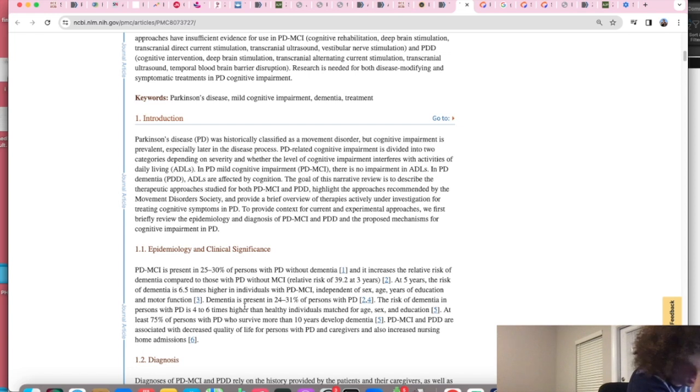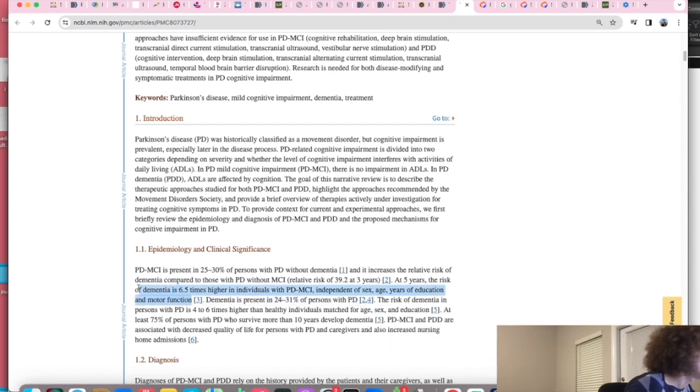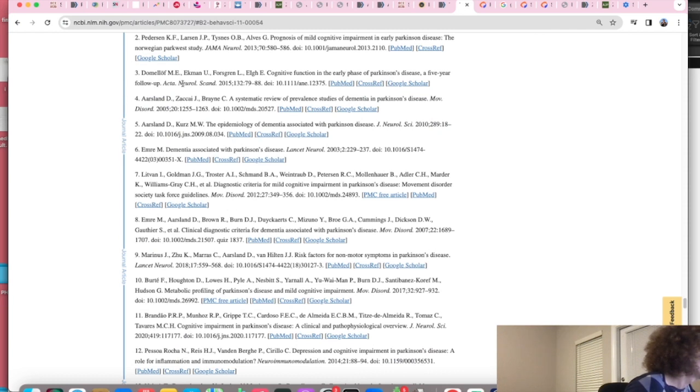So what Sage is doing, this paper is pretty much saying that you start out with MCI, mild cognitive impairment, and when you have this mild cognitive impairment, your risk of dementia is 6.5 times higher. So there's a pretty strong link there. But Sage is trying to really just target the mild cognitive impairment class. So I think I'm just going to model out dementia. Maybe I should do more research, but it seems like we're essentially just looking for dementia, because you can't really diagnose dementia easily. So I think it's just all dementia. Maybe that's not the right way to work at it, but I think it starts as cognitive impairment.